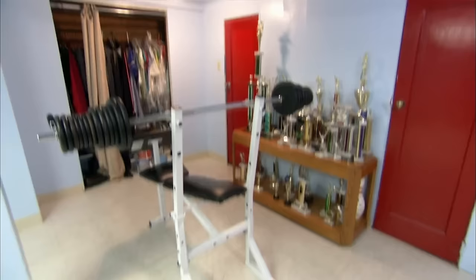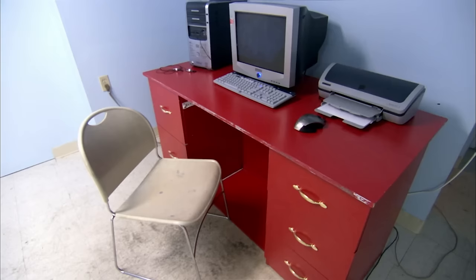Oh, okay. Right. Is it a gym? Is it an office? Right, you know, what's this? When you're selling your house, you want to utilize all the space. If it's a useful space, you need to give it a purpose and show it off to buyers.